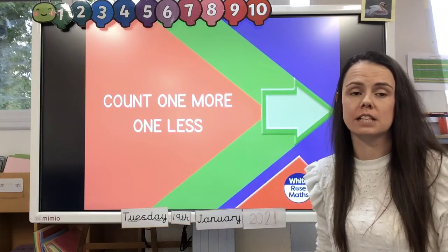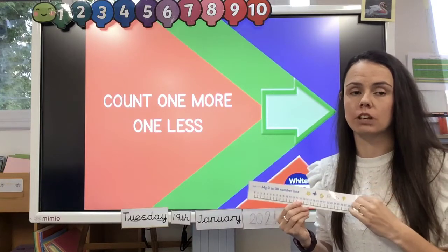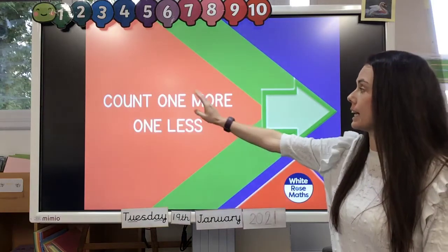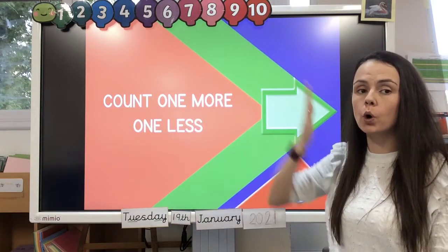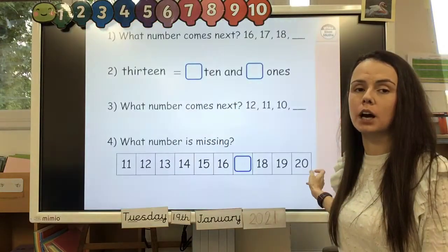For today's Maths lesson, I would like you to have your number line, please. So you can run and get that now. Right, now today we are looking at counting one more and one less. One more and one less. Now, before we do that, let's warm up our brains.